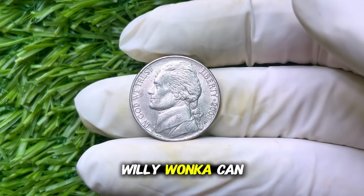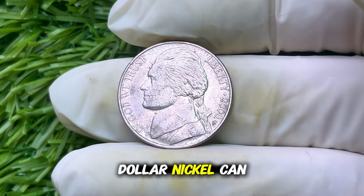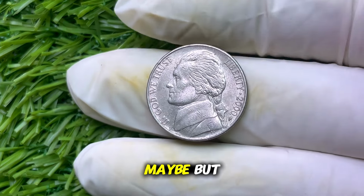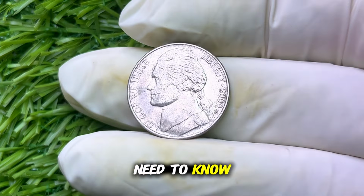And hey, if Willy Wonka can give you a chocolate factory for a golden ticket, a $1.2 million nickel can at least buy you half a mansion in California. Maybe. But before you start digging through your couch cushions, here's what you need to know.